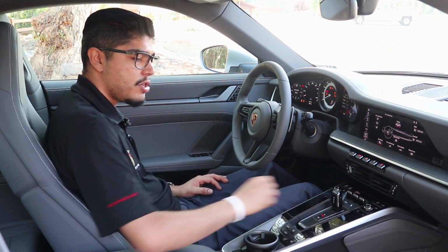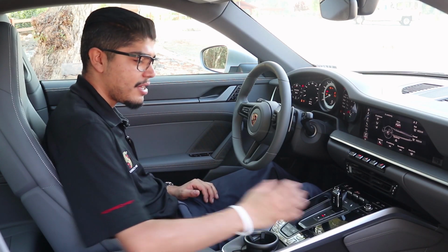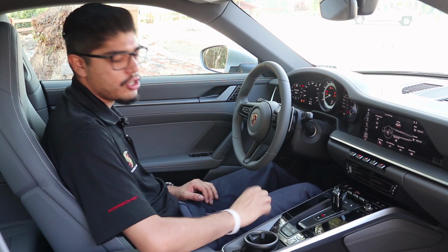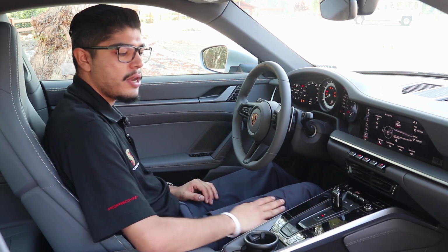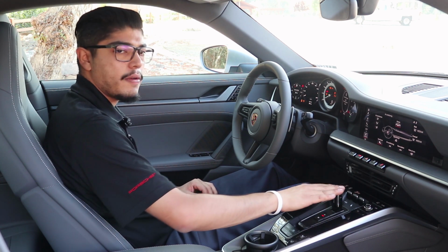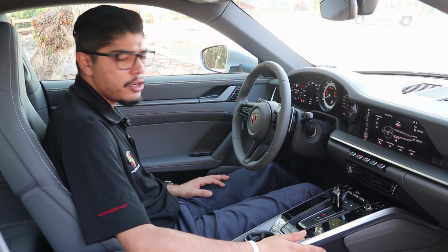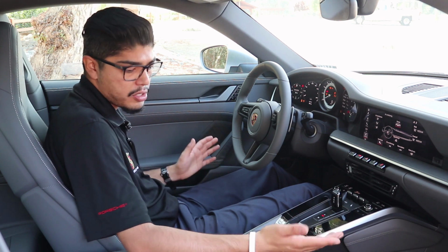You have this new shifter, which is getting some mixed reviews. My opinion of it, and I'm kind of a Porsche purist, I like a manual transmission. I like a shifter that moves, but this is very, very nice. It actually has really good response. You do have this here for touch, so it kind of holds you and you don't slip off of it. And really you're only using it once or twice usually.